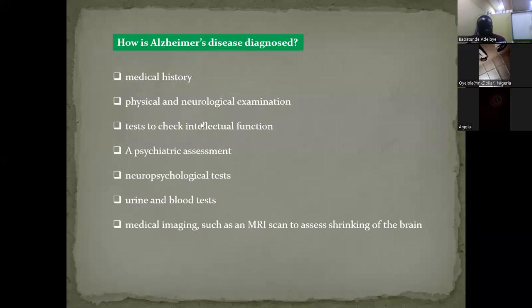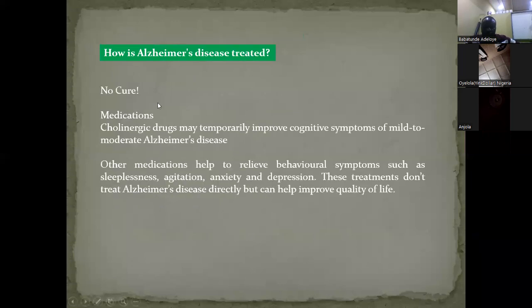How is this disease diagnosed? Medical history, physical or neurological examination, tests to check intellectual function, a psychiatric assessment, neuropsychological tests, urine and blood tests, and medical imaging such as MRI and PET, as we mentioned earlier, to scan and assess whether the brain is shrinking. How is it treated? Orthodox medicine says no cure. But you are given some medications; for instance, cholinergic drugs may temporarily improve cognitive symptoms of mild to moderate Alzheimer's disease. Other medications can help to relieve behavioral symptoms such as sleeplessness, agitation, anxiety, and depression. These treatments don't cure Alzheimer's disease, but they can improve the quality of life.